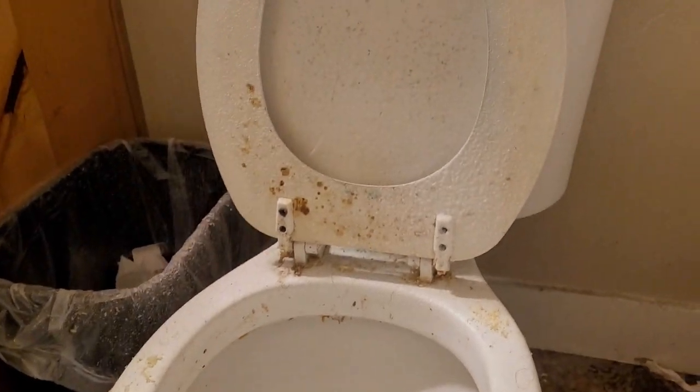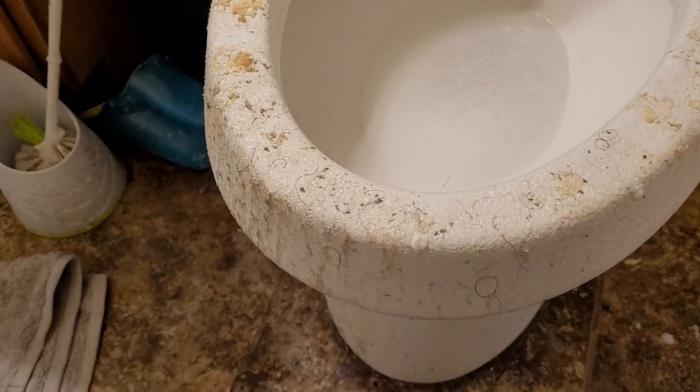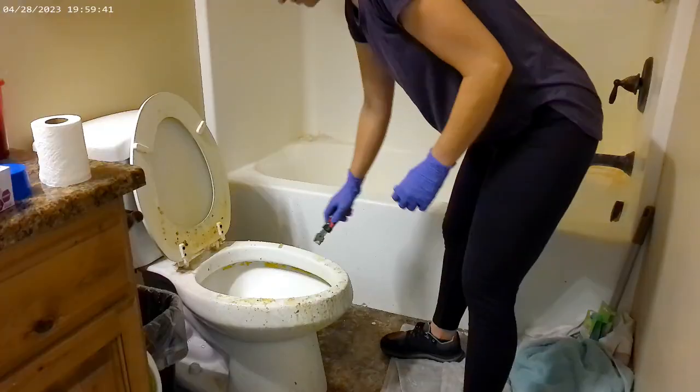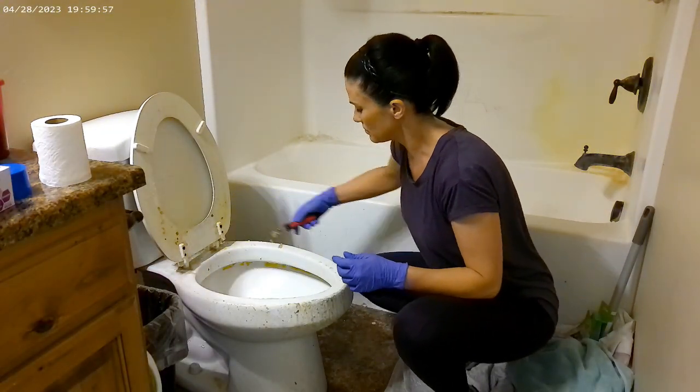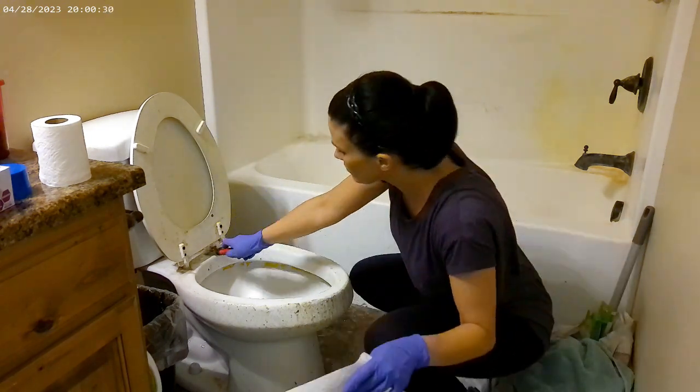Has anyone ever used Easy Off on their shower or bathtub? It works pretty well. This bottle of Easy Off, for some reason, though, wasn't spraying so well. So it did okay, though. I was starting to get sick with all the fumes. I should have put on my mask that I had, but I forgot about it until after the fact, of course.